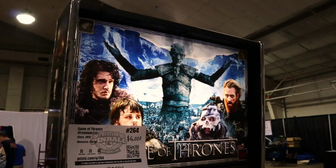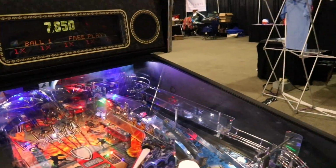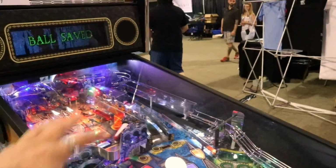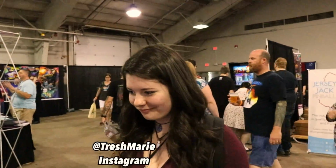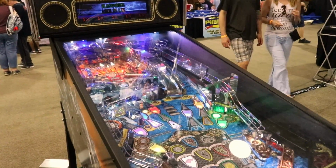I've seen a few versions of the Game of Thrones pinball machine, but I've never seen this one before with the castle and the dragon. You got the Iron Throne tucked away in the back right there. I can point and touch stuff because Treshy is playing this machine, so I feel like I can really get in there and show you all the stuff.